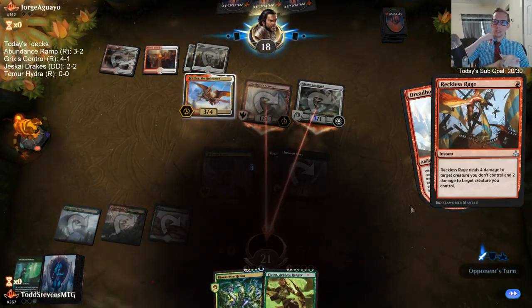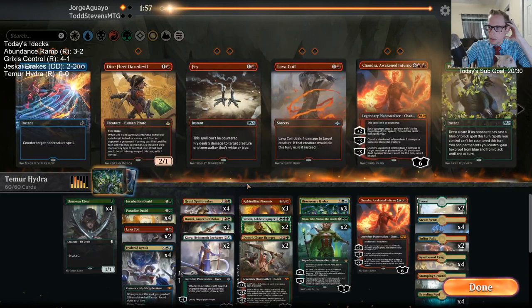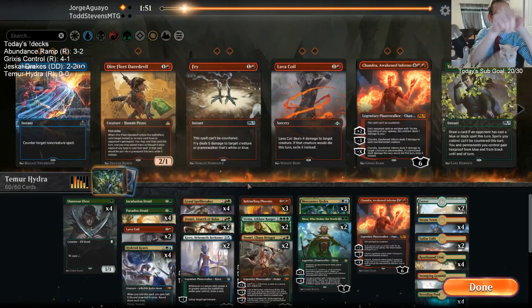This is probably going to be a really tough matchup for us. Yeah, we are very dead there to the Feather. This is going to be tough. What do you think, Hawkeye? Think we can pull this one out?